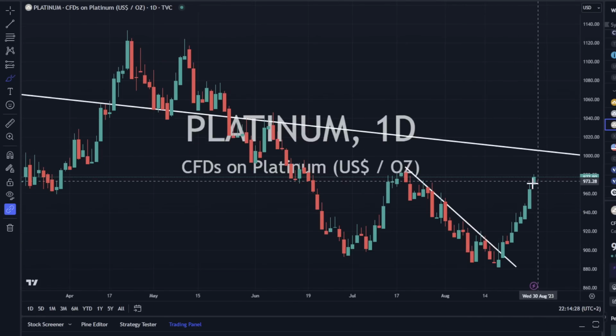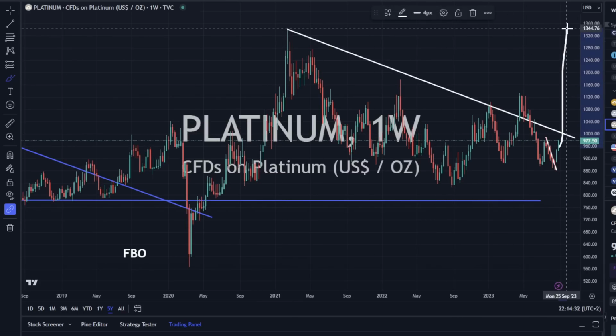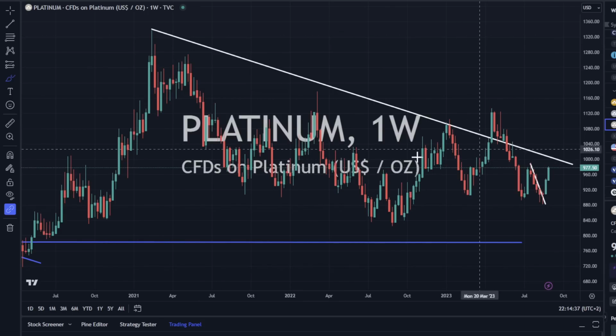Platinum is also joining this mix, so it's across the board. All precious metals could get moving here. Platinum's got a little bit of a trend line that we've got to break, a little bit of resistance ahead of us before doing a full-on launch, but all of them are looking very good.